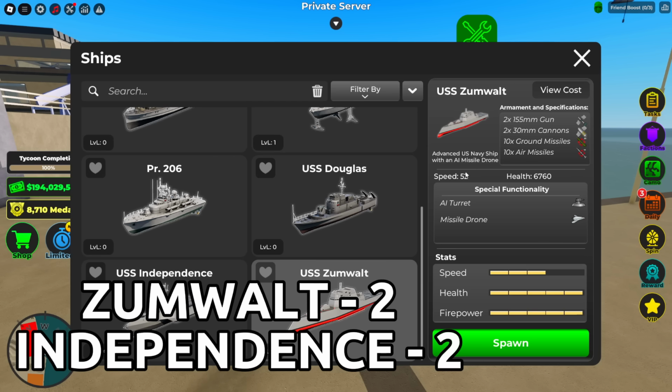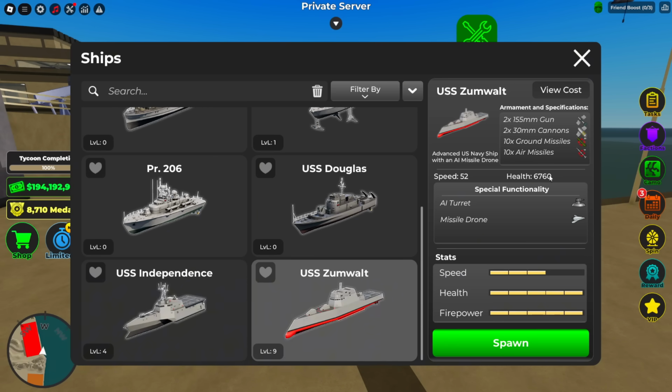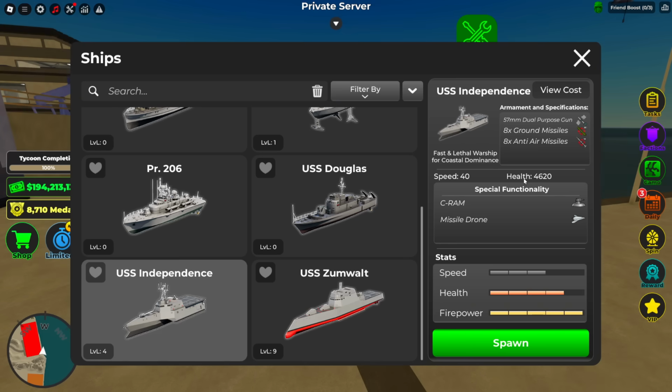However, if we're talking about the usability of both of their weaponries, I will actually be giving the point to the USS Independence, and I will be declaring it as the winner of today's video, because pretty much it's just a much better all-rounded vehicle, and the ZUMWALT actually does have a lot of useless parts. And by the way, this is actually a pretty huge problem considering the ZUMWALT does cost exactly $30, so I do feel bad for anyone that actually spent their money on it.